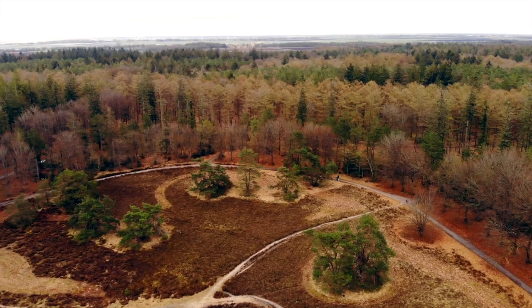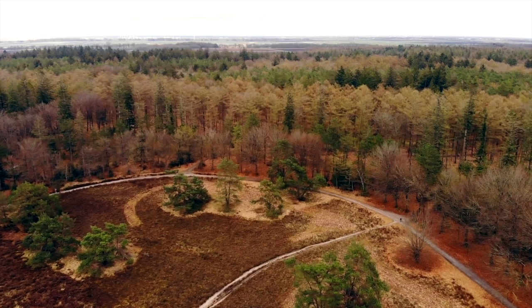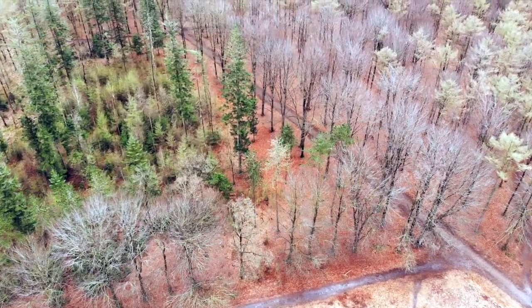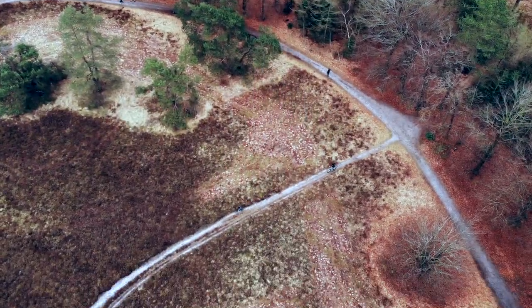Soon we end up at a Pingo, once formed in a permafrost environment, when the pressure of freezing groundwater pushed up a layer of frozen ground. When the ice melted, a deep crater remained.